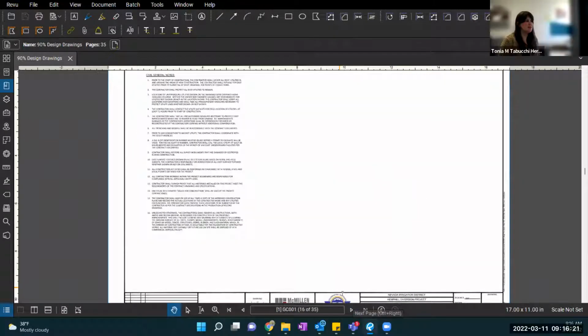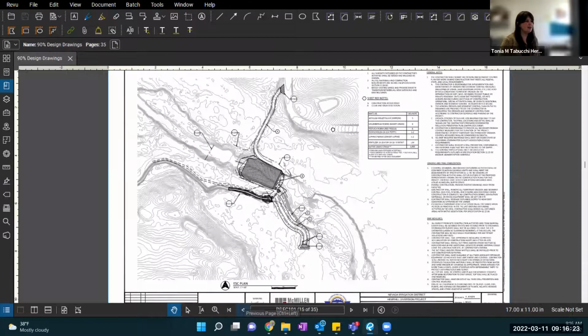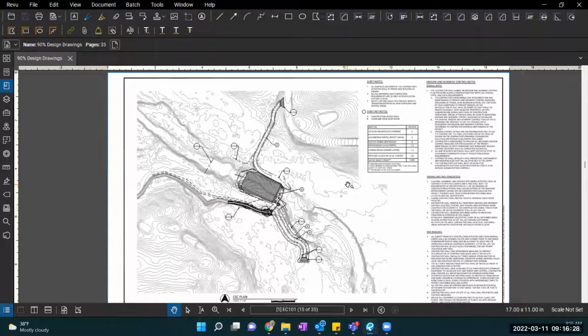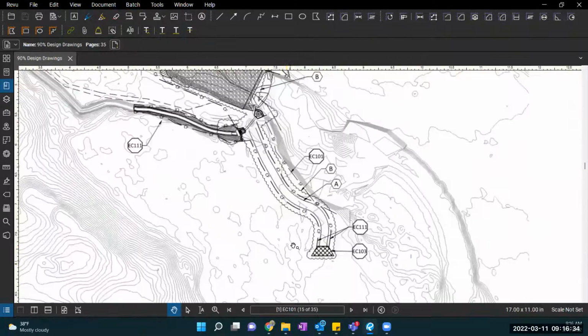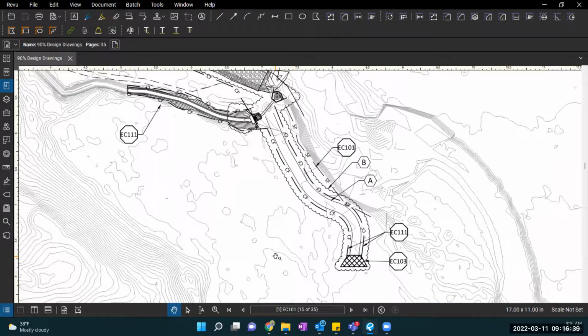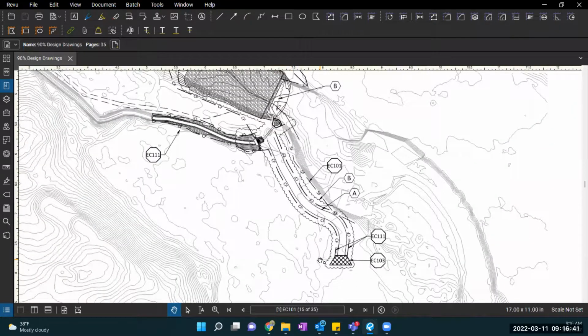We got a question from Steve. Steve, you can go ahead and unmute yourself. Hi, thanks. Steve Hubbard. Question, you have the new access road from the southern approach. Does this mean that NID is going to abandon that easement and access road on the north side of the project?